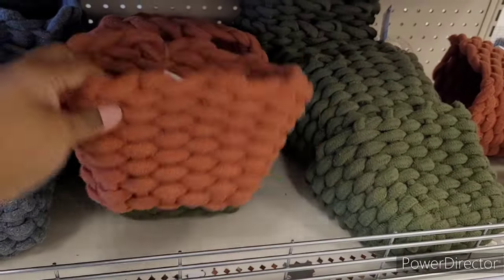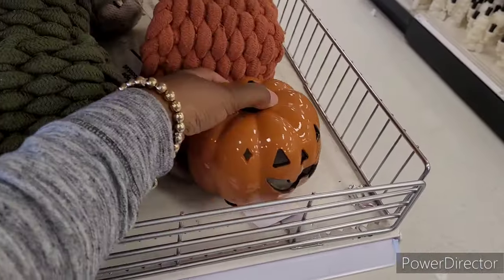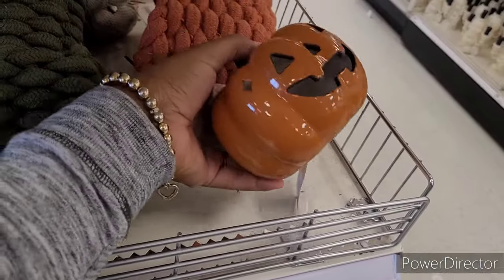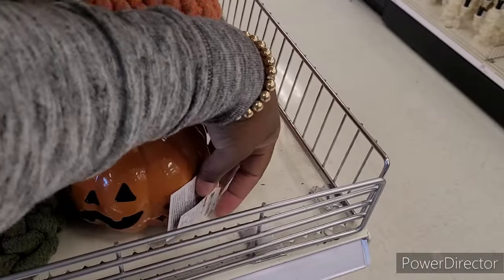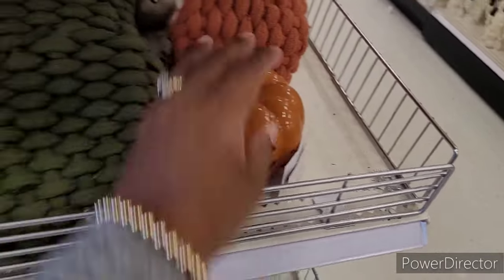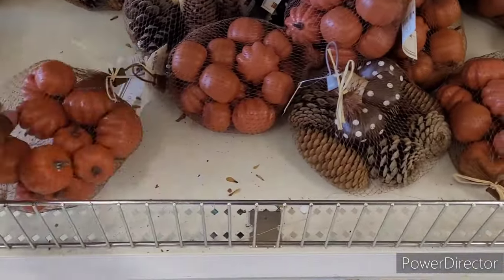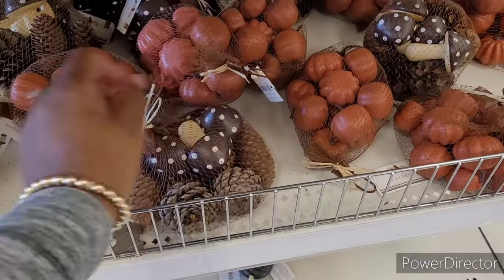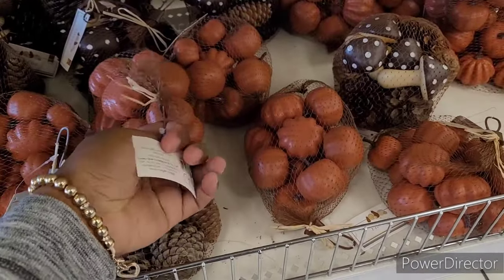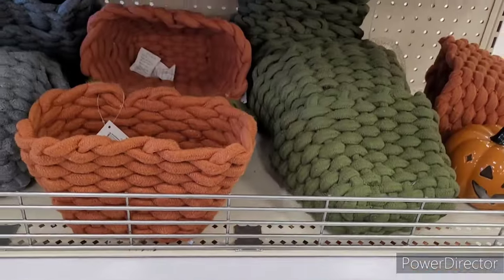$5. All right, it's a cute little light up pumpkin right there. Which is this? $5. And then they have some little pumpkins in a bag, mushrooms, and pine cones, and they are $3. All right, let's move on.